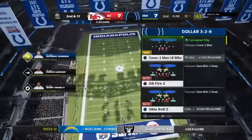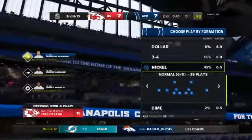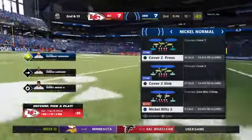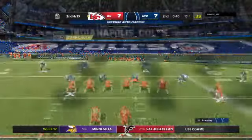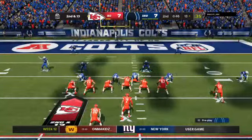Now another timeout called for by the offense as the clock stops here with 46 seconds remaining in the first half. So their task a little bit more difficult now. 2nd and 13 that they're walking up on.